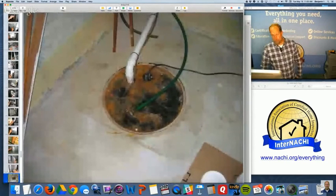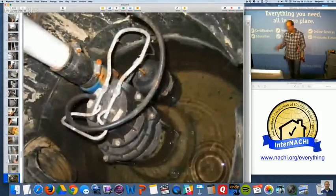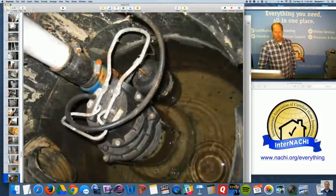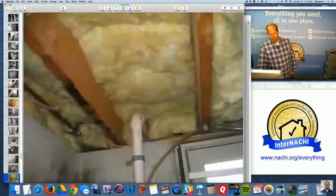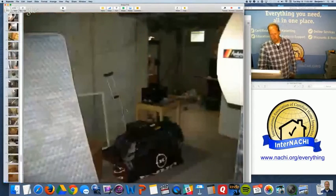Sump pump, I always love to pull up, open the cover. Sometimes it's sealed, so if it's sealed or secured, I don't touch it. I try to open up a fitting, stick my camera in there, take a flash shot, try to reach in there. Be careful, protect yourself. Water and electricity are not dance partners. Protect yourself.